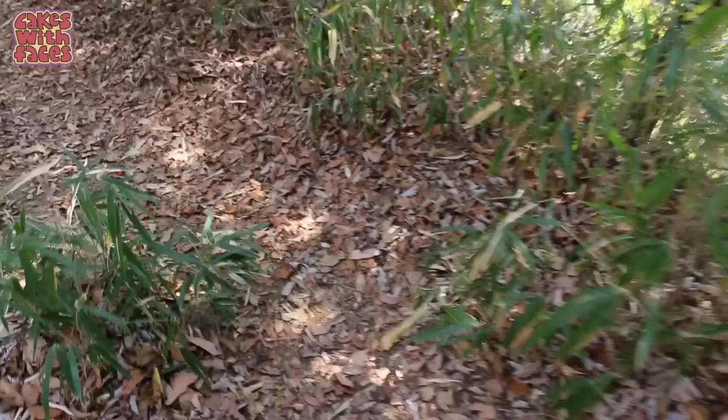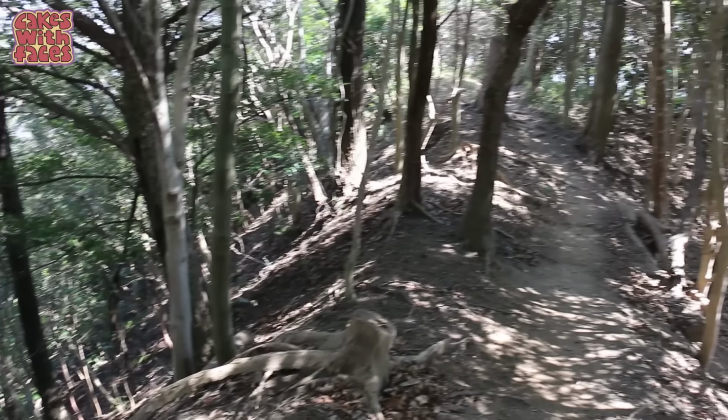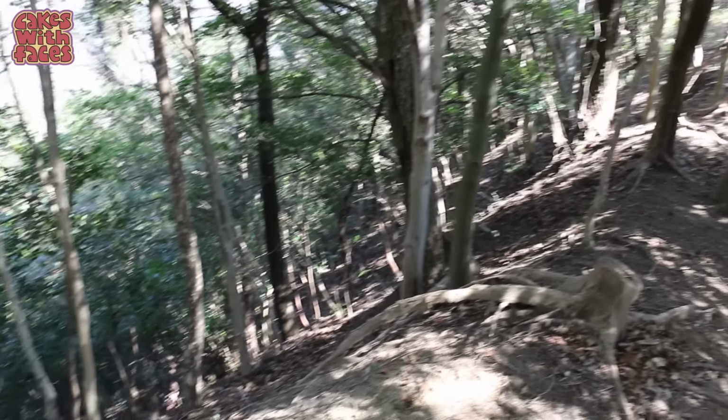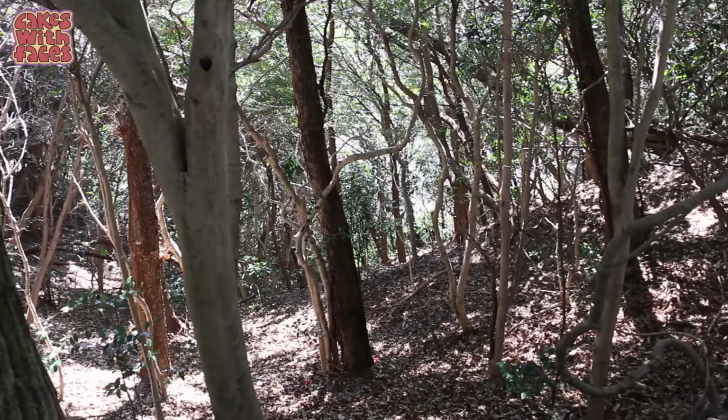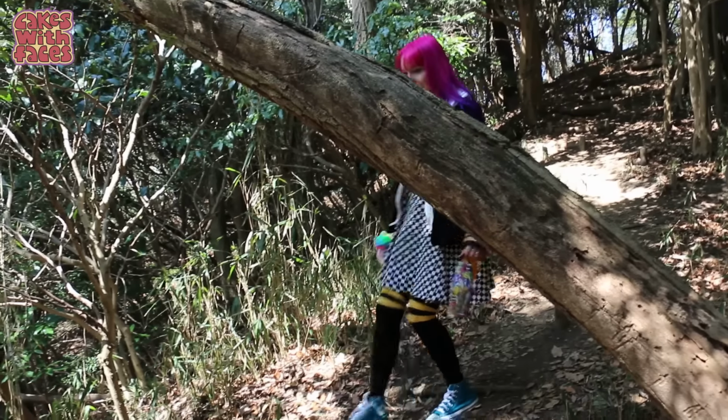I don't think you'd want to be doing this if it was rainy. It might be a bit slippery and muddy. There's quite steep inclines on both sides. There's a drop off on that side and a drop off on the other side. We're walking along a kind of spine. It has got a bit steep now.